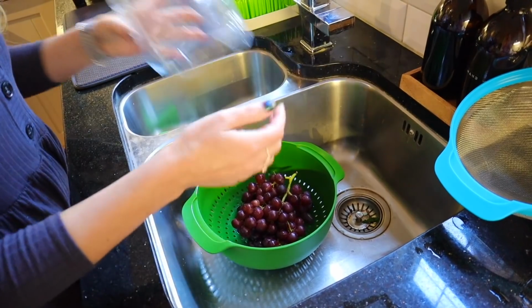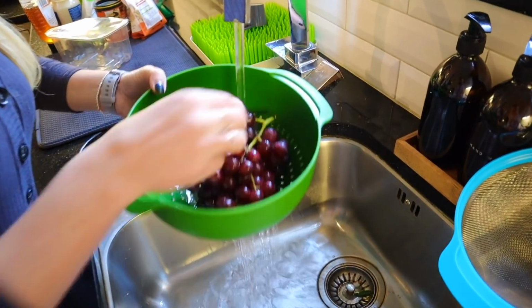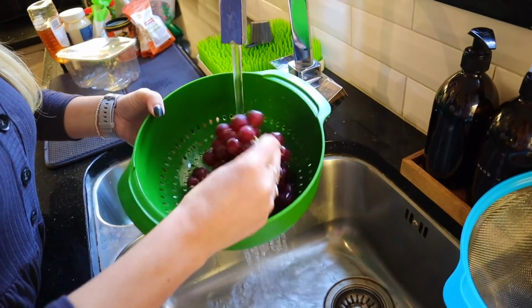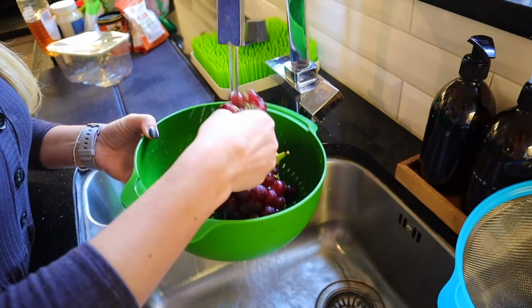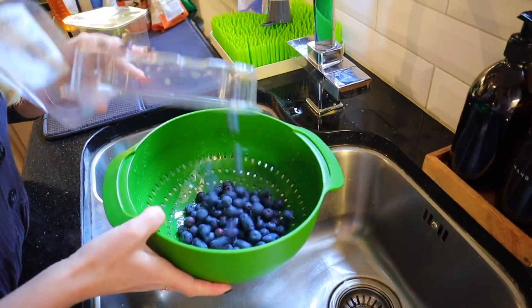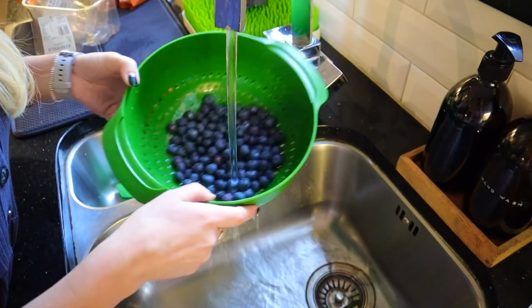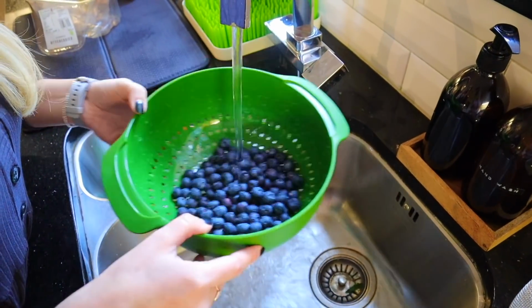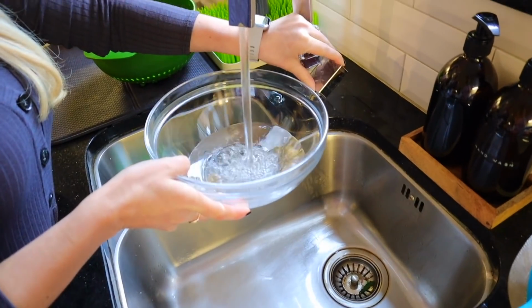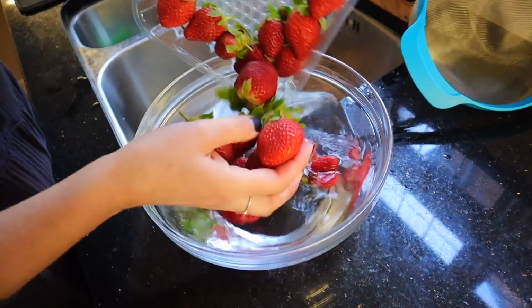Next up, I'm just going to prepare some fruit and veg for the week. This doesn't take very long, but you would be amazed how much time it can actually save you. So I'm just going to wash off our grapes and our blueberries in a strainer. But when it comes to strawberries, when I wash them, I actually soak them in a bowl of water for a good 5 minutes. We love strawberries in this house, but they are one of the worst fruits for pesticides. And once I watched a video saying that this is a good way to wash them. So that's what I'm going to do.